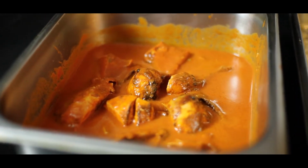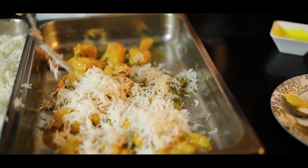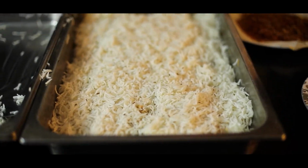Our lunch or dinner menu can never be complete without a biryani, a butter chicken, and a dal makhani.